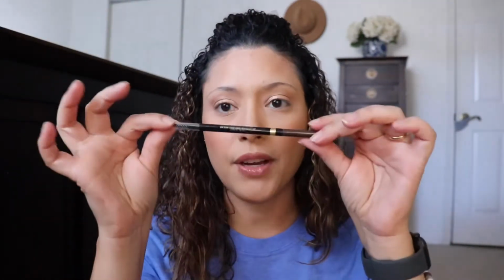Let's go ahead and open it. Right off the bat, it looks very similar to the Anastasia one. It's very thin, and it's supposed to have an ultra fine tip so that you can do hair-like strokes in your brow. Let me zoom in a bit. I have some nice golden glitter in my eyes, you can tell.